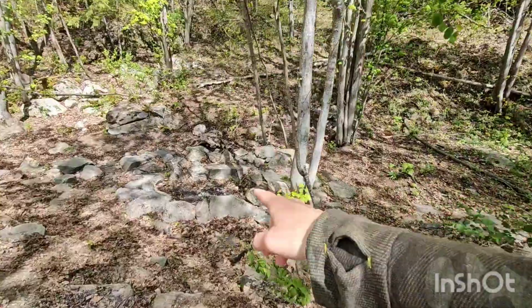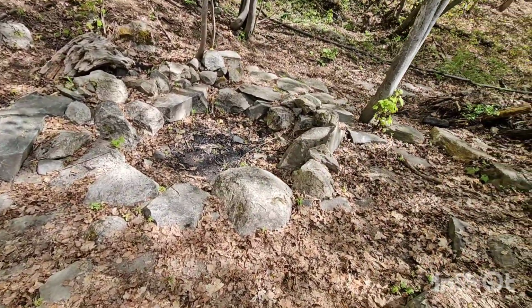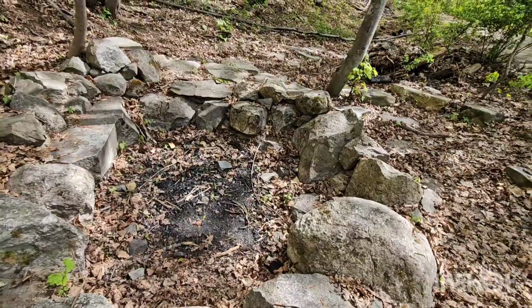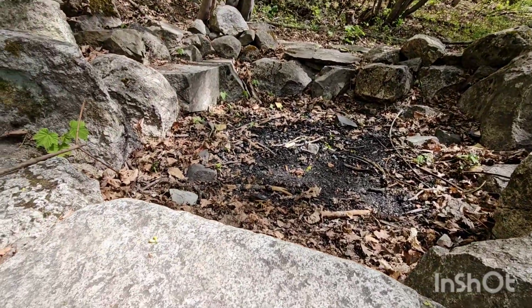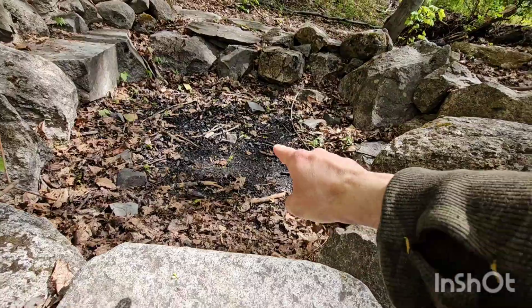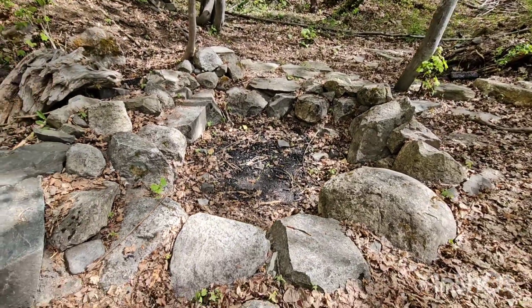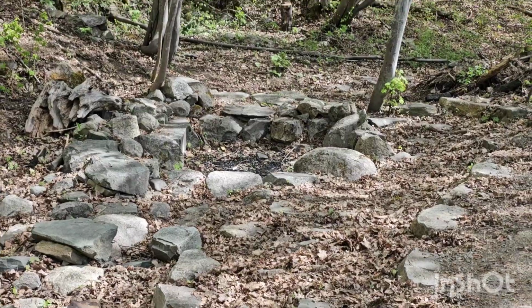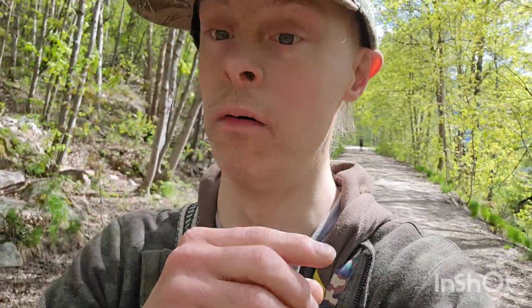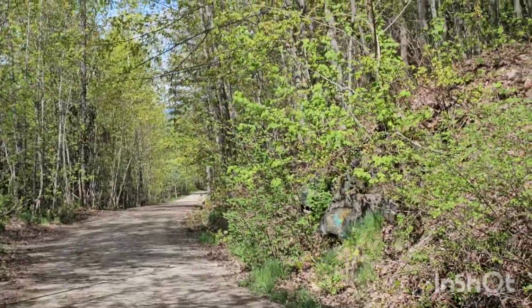I see something over here. A rock circle, and the inside is ash. Like there was a little bonfire there at one point, right there, as you can make out. We'll keep on walking and see if we can find more of these things. That was the first rock circle that we've seen over here. There could be more, so we just have to keep walking in this direction.